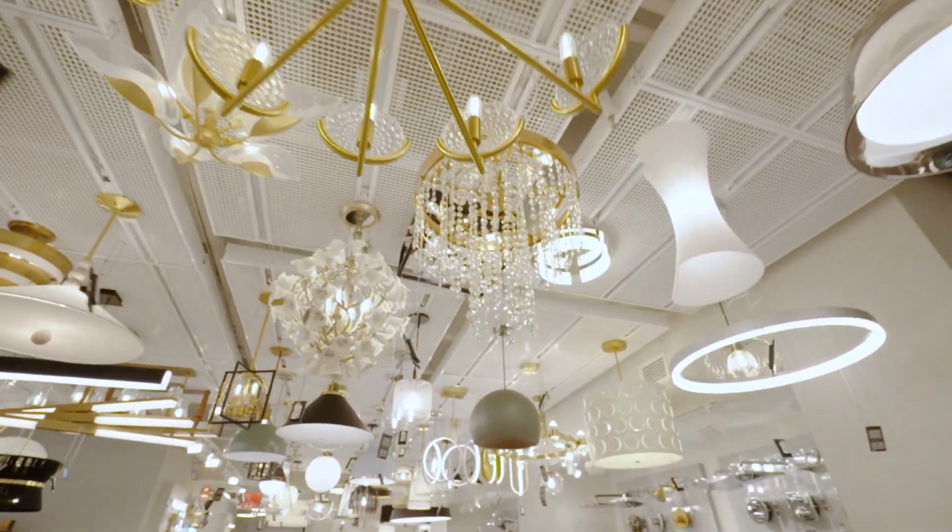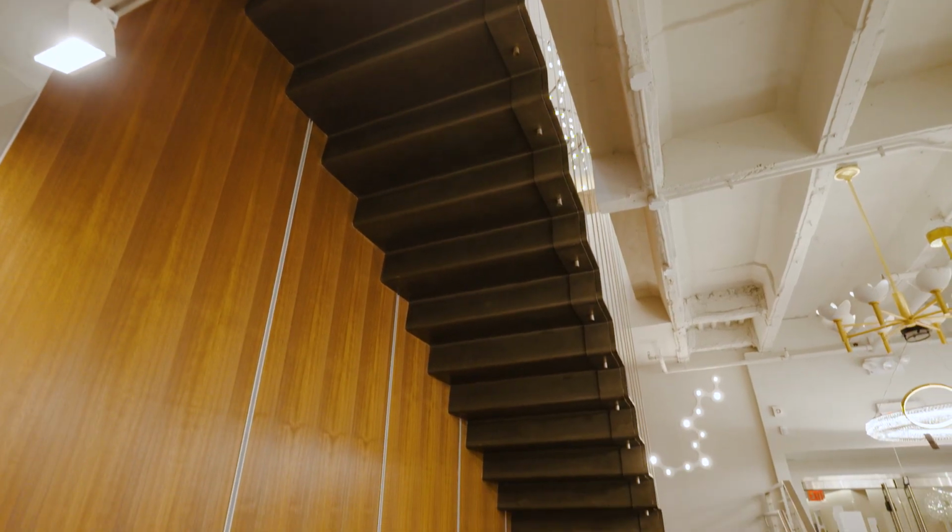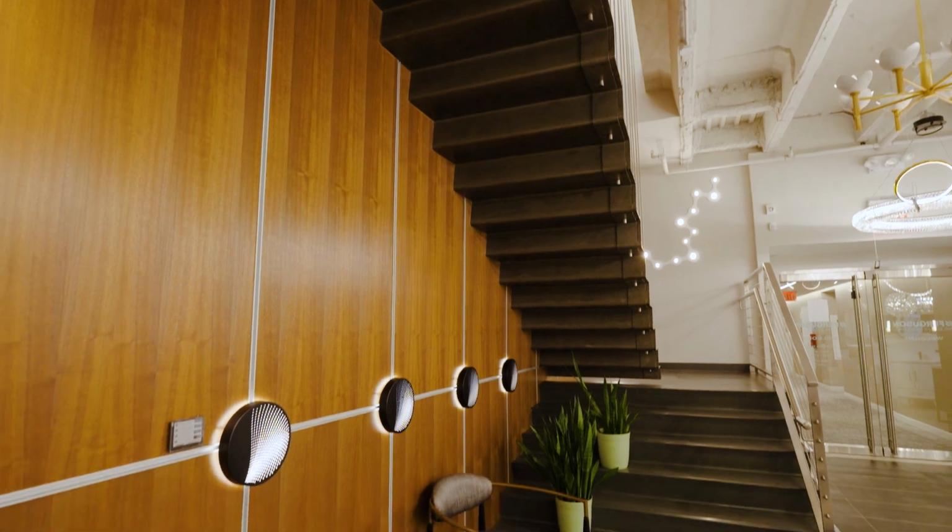And one of the big things we found when they first got into the space, we found this staircase. Oh really, this was here? Yeah, this steel staircase was here. We said, you know what, there's no reason to create our own staircase. Let's make this part of what this Ferguson concept needs to be.